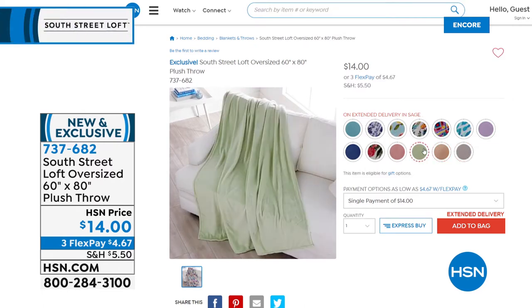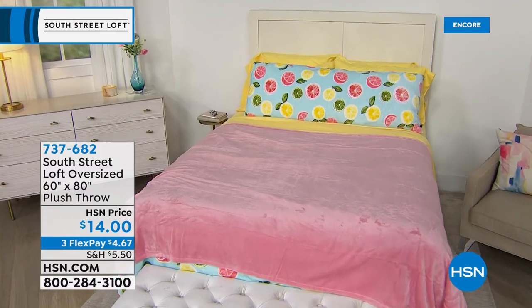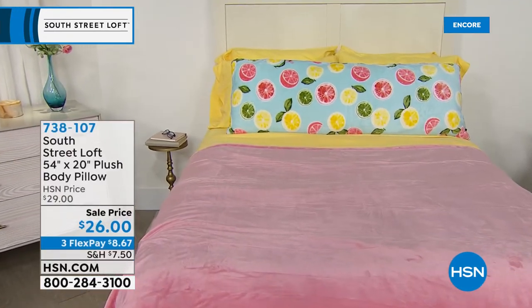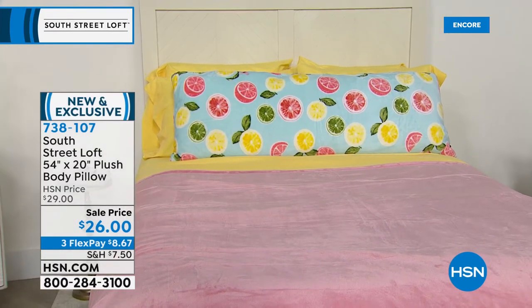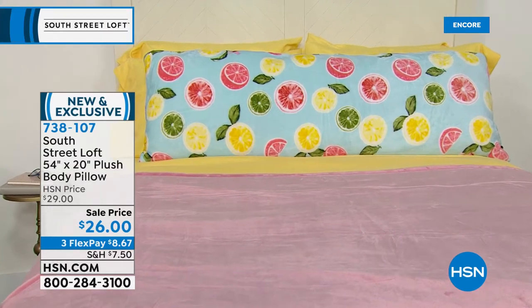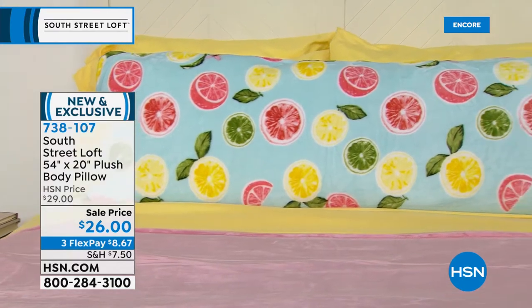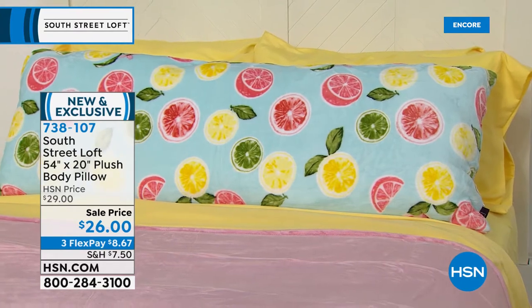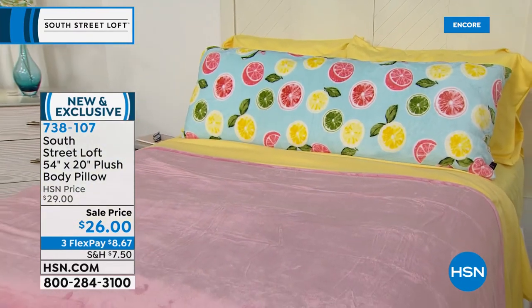Also, the body pillow that we had on the citrus bed, we have that available in all of the same prints and the solids. And that body pillow, this is a queen size bed you're seeing on your screen to give you an idea. So it's 54 inches long and 20 inches high, super plush. And it is covered in that same plush blanket fabrication. So super soft and cozy. It's only $26, and we do have three flex payments on that one. So if you want to add these things to your order, you get a complete room makeover in one fell swoop. It'll be so exciting to get that home and get your bedroom set up.